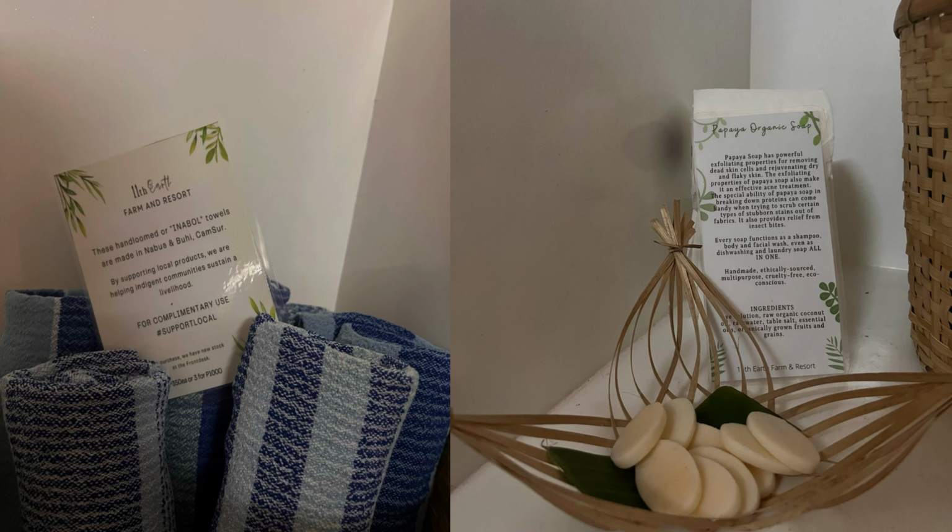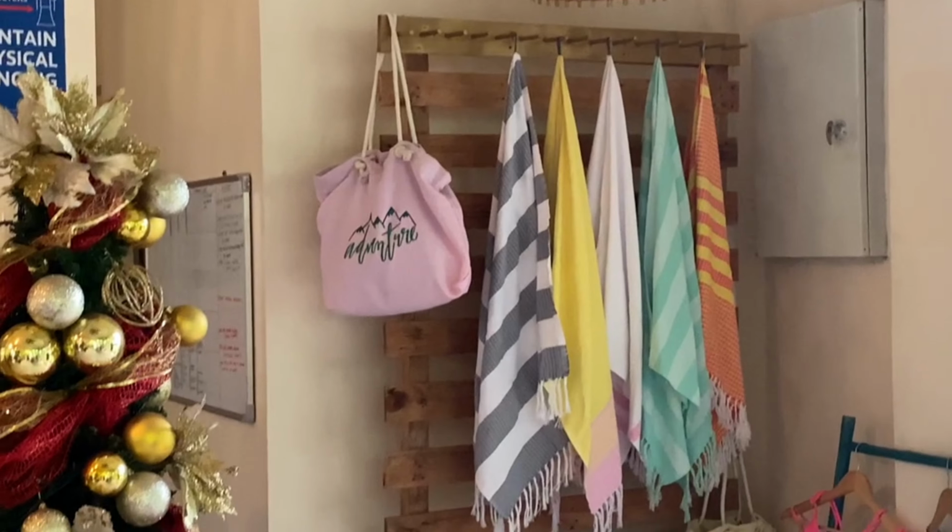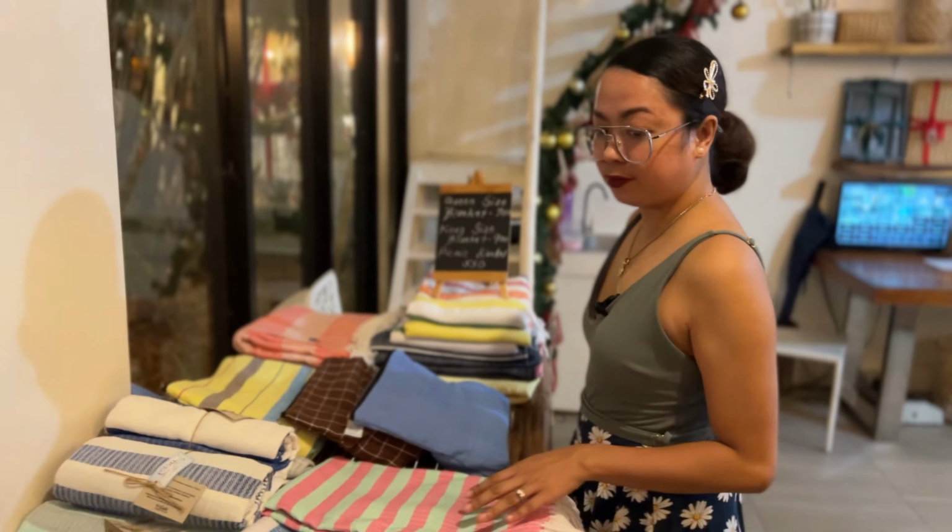And another thing that I like about this place is they really support local products. So yung mga handloom towels that we can find in our room and even dun sa reception area, meron dun mga for sale sila mga products. These are all locally made. They said na part siya ng livelihood program dito sa community. So, di ba, ang galing kasi meron na silang binibentang products. At the same time, they're helping the people here in the community to earn extra income or money, di ba?